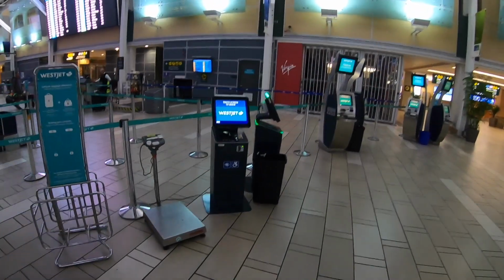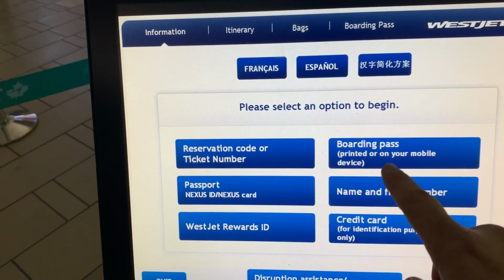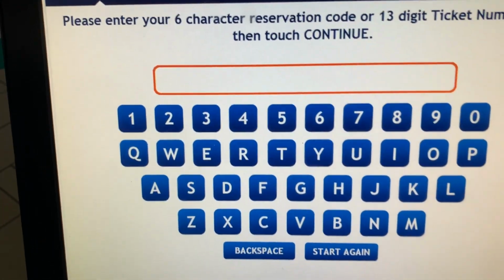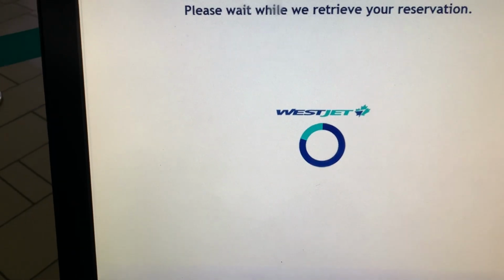Even though nowadays everybody has electronic boarding passes on their phone, I still like to get a hard copy just in case there's ever any issues or difficulties with that. It just makes things go faster in case there are. So heading to the kiosk to get checked in, pretty standard.